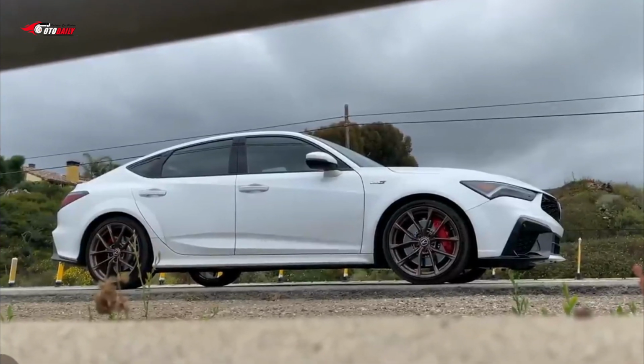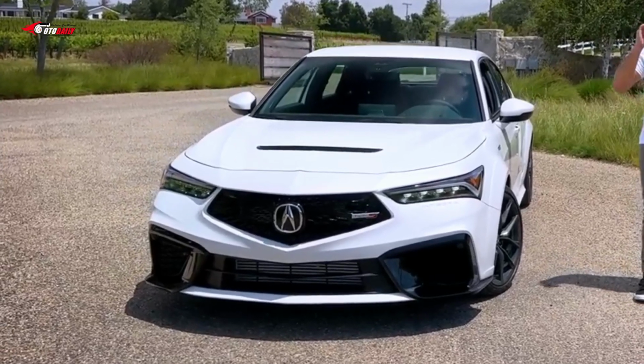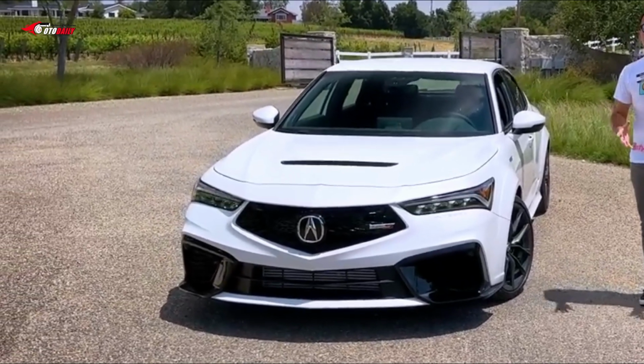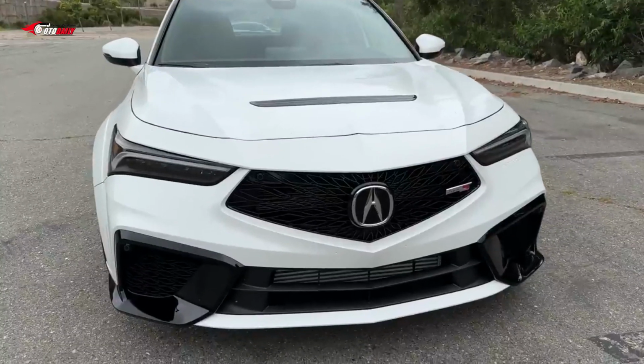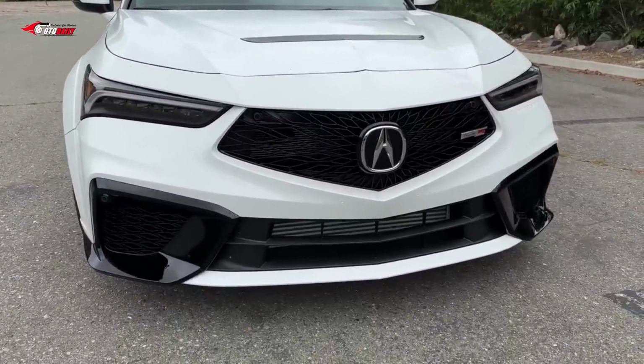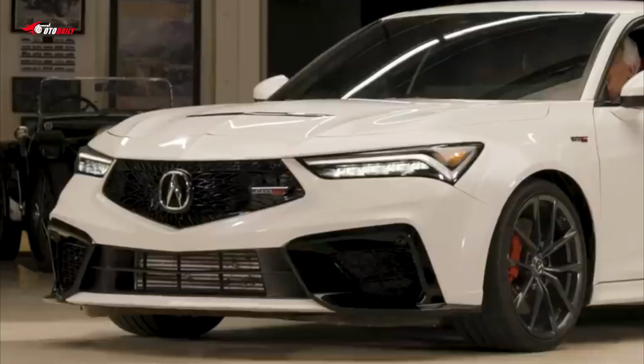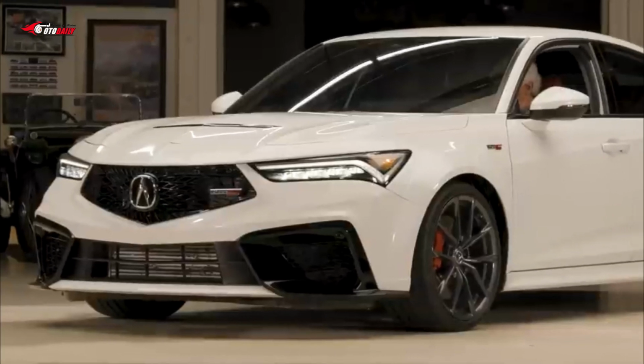There are differences, and they account for much of the edge smoothing we hinted at earlier. For those who wondered what a Type R with a few dozen extra pounds of sound insulation would be like, the Integra Type S provides an answer. The Integra has more floor and firewall insulation than the Civic.